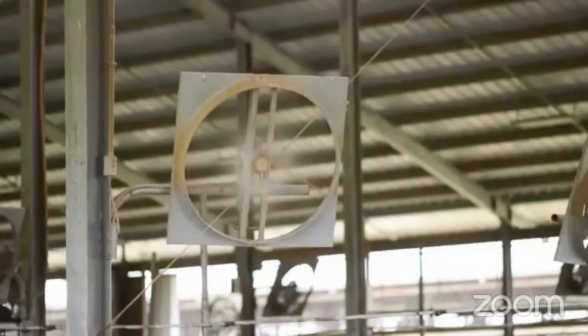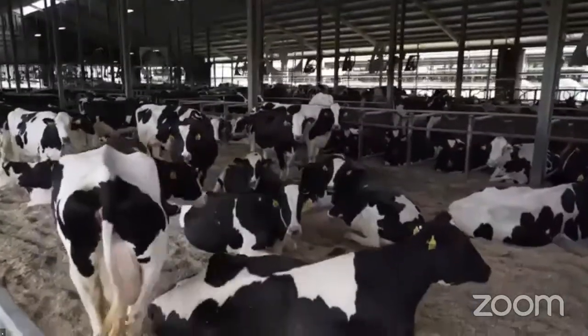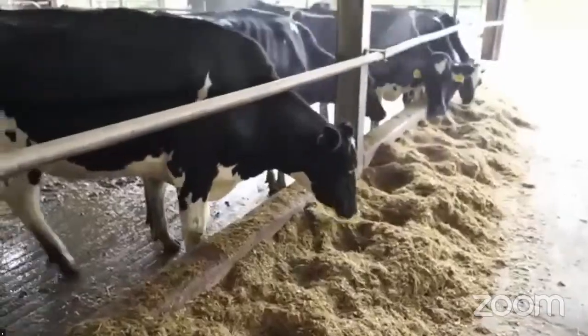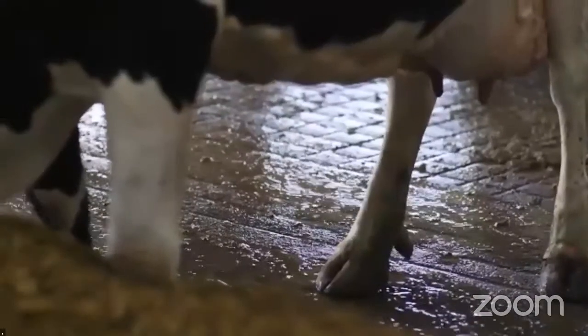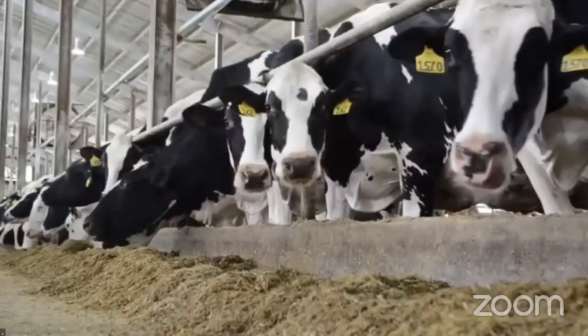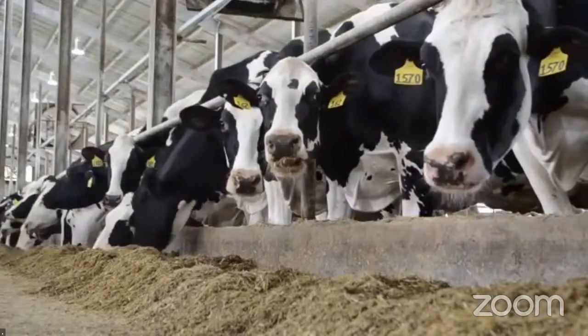Wow, Ed, that's all really cool. Look at how comfortable those cows look, between fans and sprinklers to keep them cool in the summertime. That's pretty awesome. But I see these cows have a lot of food to eat in front of them. Can you share a little bit about how you feed your cows and maybe some of the cool ways that you feed them?